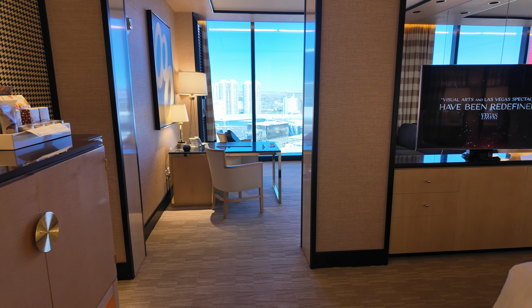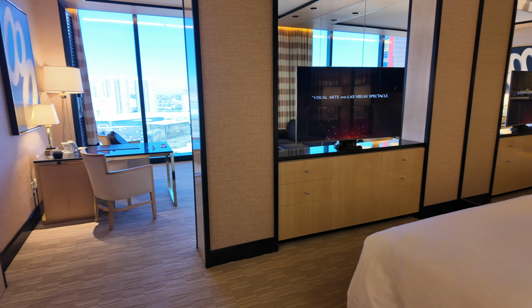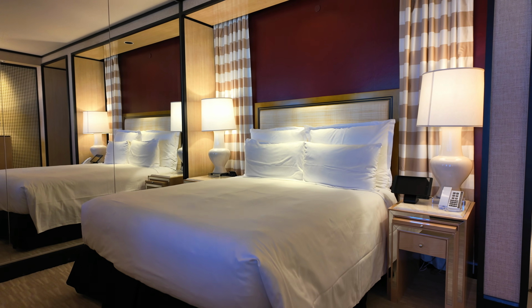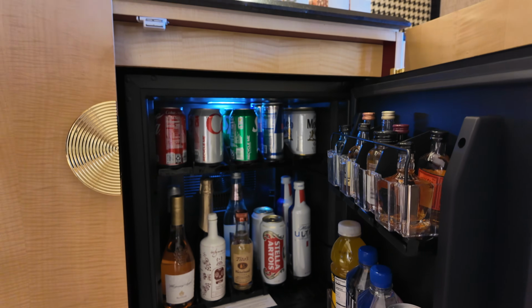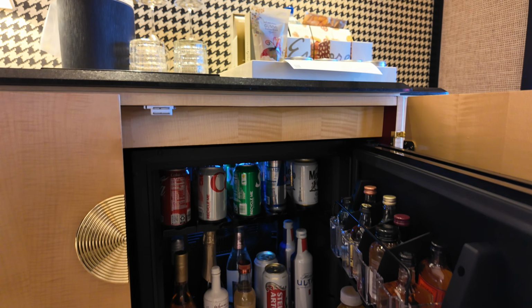It's separated by kind of a half wall here between the bedroom and the living room. A very inviting king-size bed behind you, an entire wall of mirrors. On the left side, you're going to find a hutch that has inside it your mini bar, and on top of it, your snacks. You probably don't want to touch those things, but hey, then again, you're staying at Encore. Maybe you can afford those things.